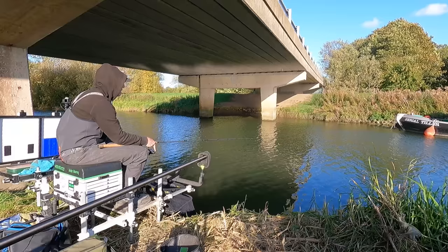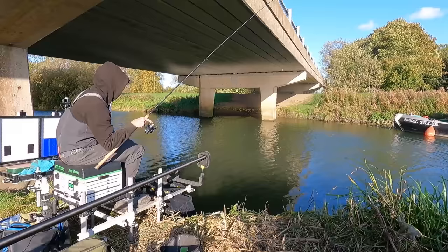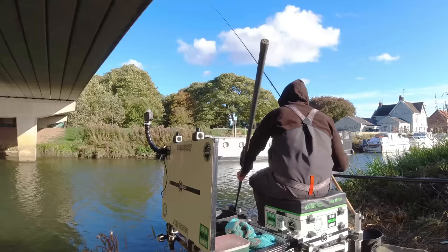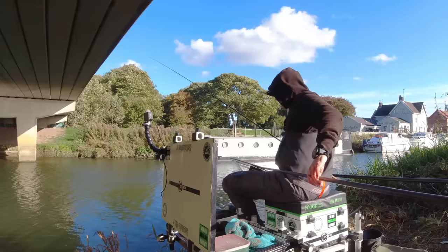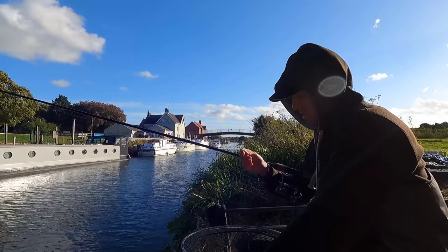Lovely. Just held the float back a little bit. Let it on its way and it buried. That's another nice roach. Plump little fish. Can't fault them, can you?